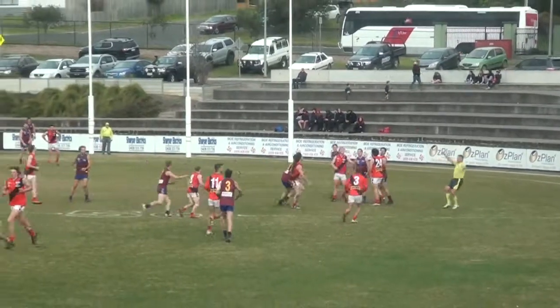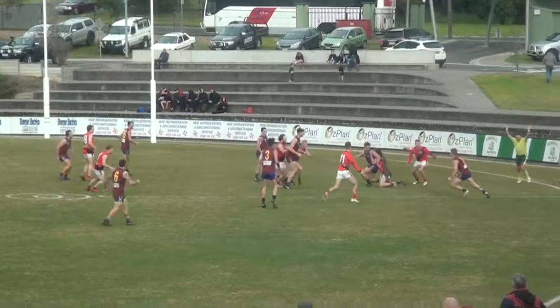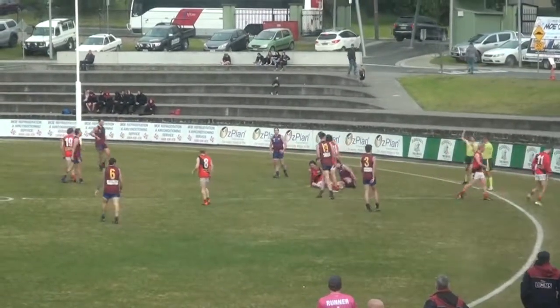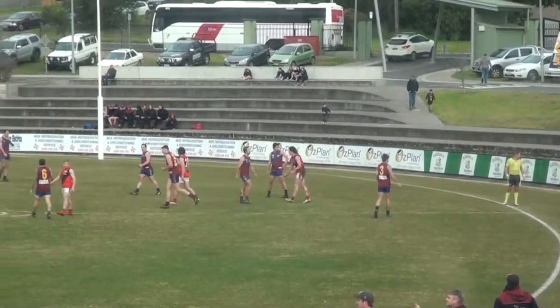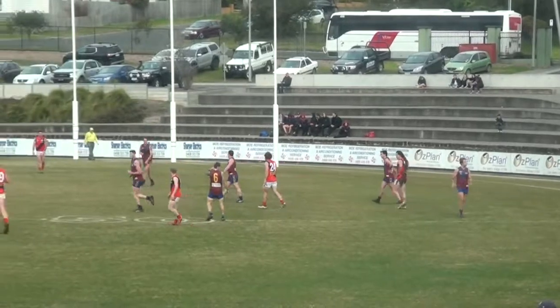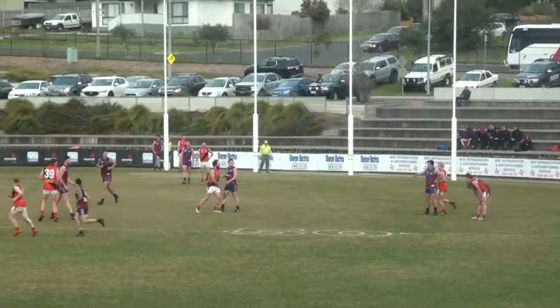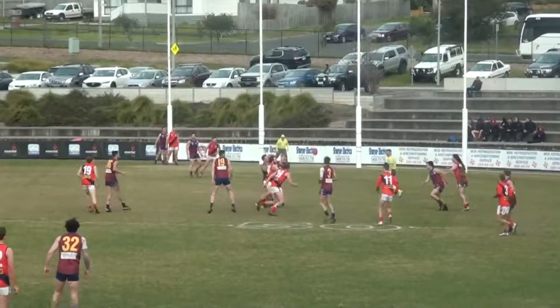TTU 9-8-62, they lead Glengarry 1-1-7. Yarram big leaders. This is quarter time. Based on it, 16-6-102 to 2-1-3 against Gormandale. Heyfield 2-4-16, they lead Sale City 2 straight 12. Churchill haven't scored a goal, though 6 points. They trail Rosedale 2-3-15. And Woodside 7 straight 42, they lead Cowwarr 4-1-25.